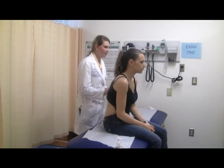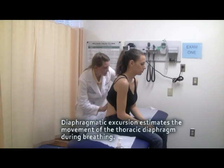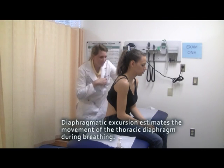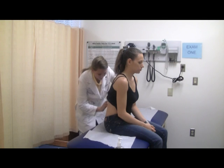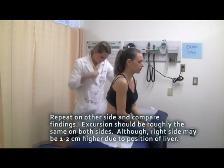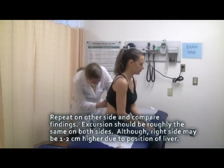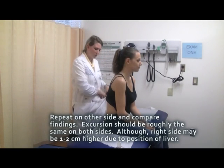Okay, if you could please exhale for me and hold it. I'm just going to percuss down your scapular line until I hear a dull sound. I'm just going to make a quick note. And now can you please inhale and hold it for me? I'm going to continue percussing until I hear a dull sound. Perfect, okay. You can breathe normally now. I'm just going to measure my two marks. Four centimeters. That's perfect. Usually it's between 3 and 5 centimeters.